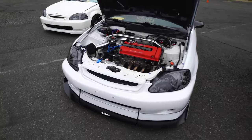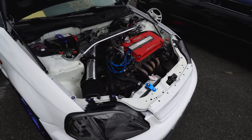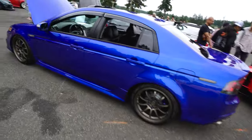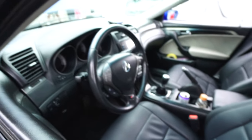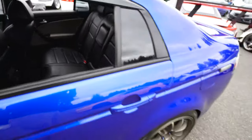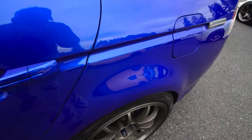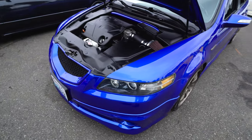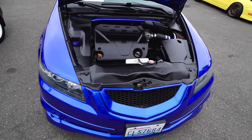Ooh, I like the smoked headlight. Now, how'd I miss this? It better be a 6-speed. Hey. Yeah, it's not like molded, but it looks good. I want that.